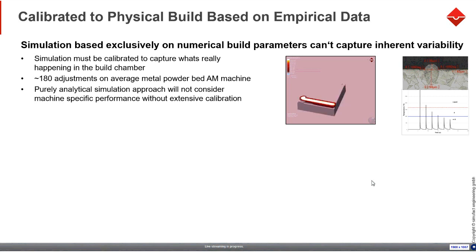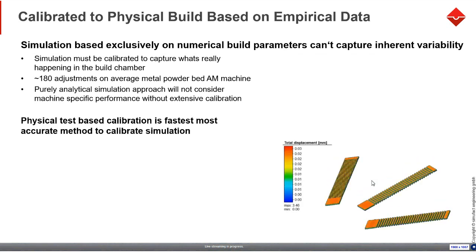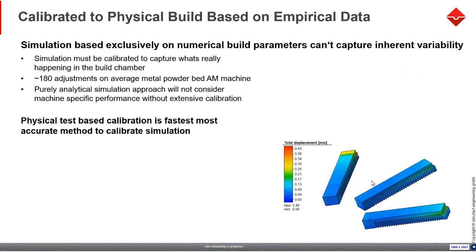So with a typical AM process machine, you've got 180 plus adjustments, and then the machines change over time. So like I said, the analytical approach will not be able to consider the machine-specific performance without an extensive calibration. And this is why we prefer to take this physical test-based calibration. It's the fastest, most accurate method to calibrate the simulation. And it really does consider everything that occurs within the build chamber.